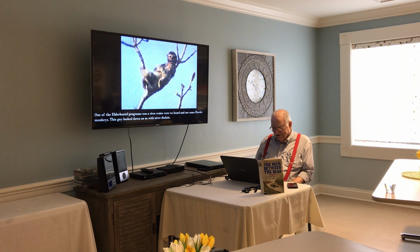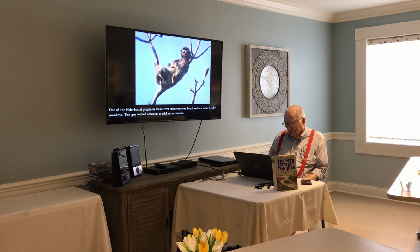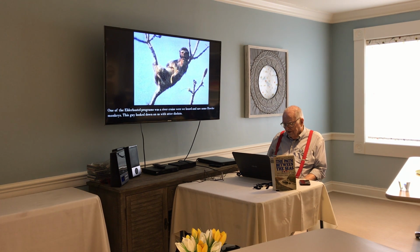One of the Elderhostel programs that we experienced was a river cruise where we heard and saw some howler monkeys. This guy looked down on us with utter disdain. He was in total comfort, lounging on this branch and looking down on us and wondering what the devil we're doing down there.